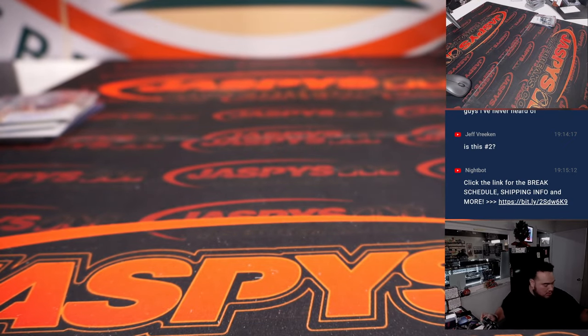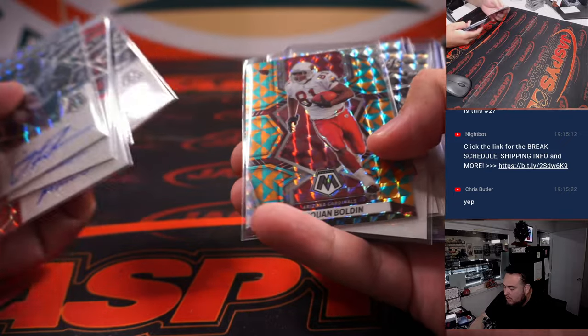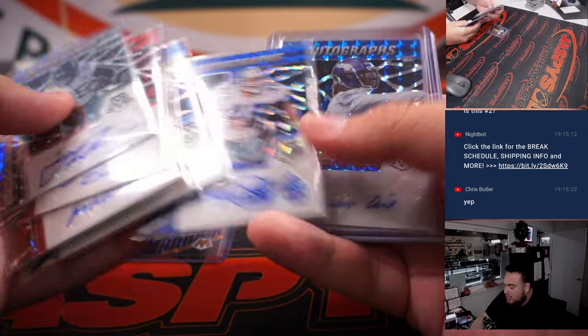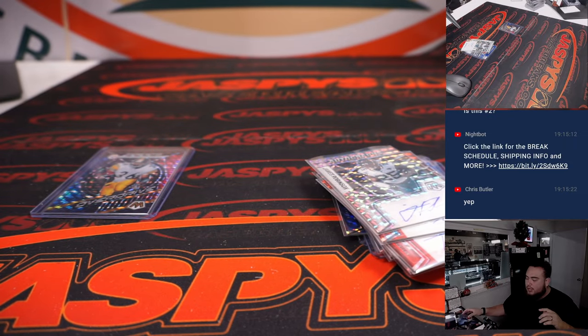Alrighty, guys, and there you go. Autographs are okay. Wasn't anything super nuts, but I mean, still some nice stuff, though, regardless. We did get a 1/1 Jerome Bettis. That was really nice. Ronde Barber. So, all in all, I mean, still not too bad. Again, this is just one case. Every case will be totally different.